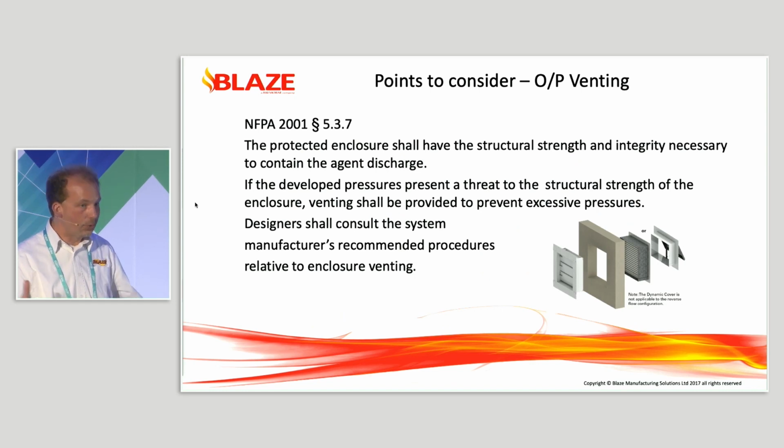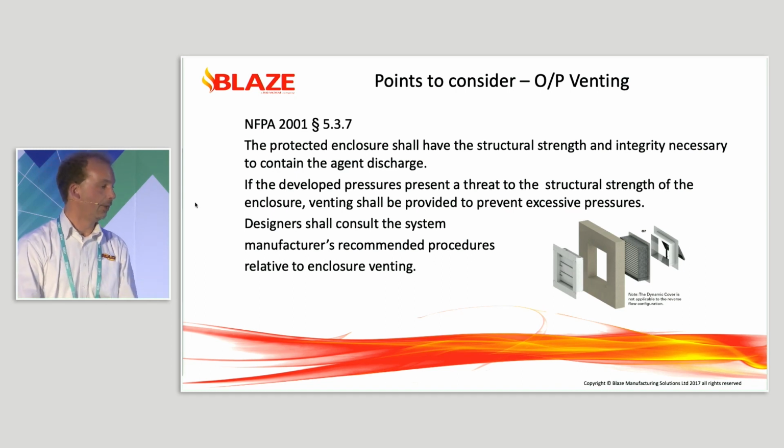Overpressure venting. When you release all of this agent into a room, it's a lot of extra volume. If you're not careful, you're going to blow the doors off. So you need to have an overpressure vent. What does that do? When the agent goes in, overpressure occurs. The vent is already sized for the overpressure and the strength of the room, and it opens, allowing the excess pressure to be relieved. When the pressure drops back to standard again, the damper closes. There are multiple different types of damper: gravity, as I've just said, or electrically operated, or pneumatically operated, different solutions for different applications.